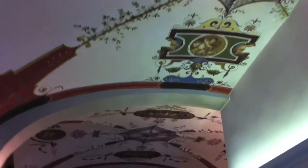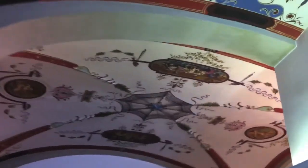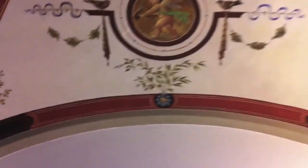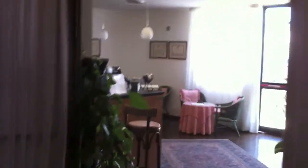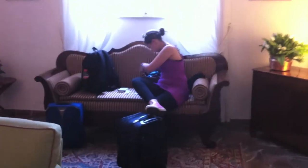This is the ceiling at the back of the hotel. It's just quite impressive. Just thought I'd show it just before we leave. Just about to pack up, although we are packing up. There we go. Now we're just going to walk down the hill, down the escalator, back to the station, buy some tickets, get on the train.